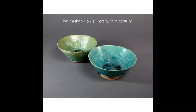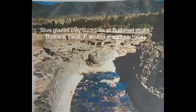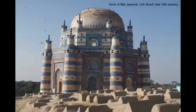Now, this happened during the Islamic period, although there is some evidence that glazed ceramics were used in India in very early times, in the Buddhist period. There are some traces of glazed pottery. So there was a knowledge of glazed ceramics before Islam, but it was really the advent of the new religion and the tradition of using glazed ceramics as tiles to decorate buildings which spurred the use of glazing on in a very dramatic way. And this really began around the 13th century in northern India.